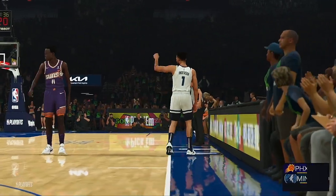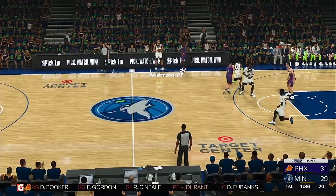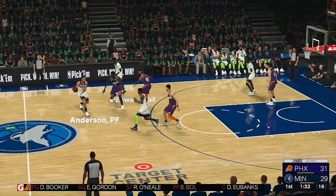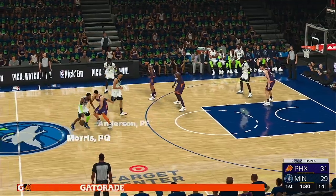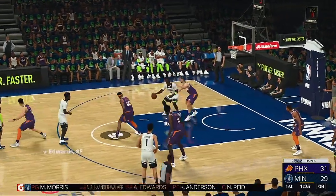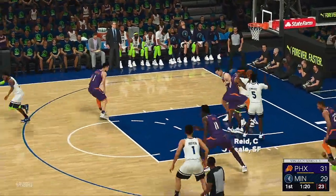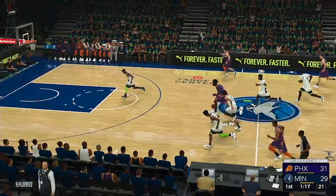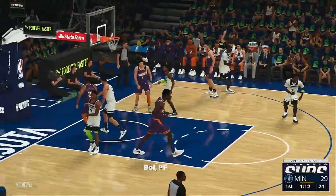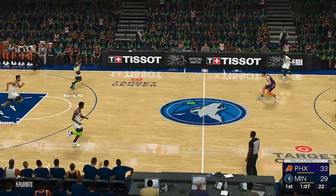Edwards, he's checked in for Conley. And the Suns also making a change. Bowles checked in. Here's Edwards. 10 points for him. Anderson finds Morris. And here's Edwards. Here's Reed. And rejected. And they're on the break. And that one's good. Bowles. And the Suns lead by 4.